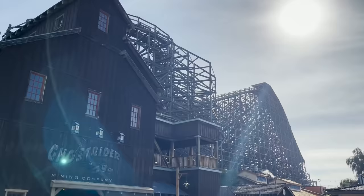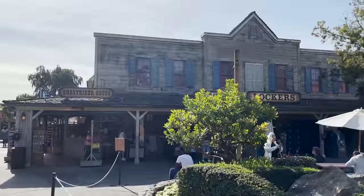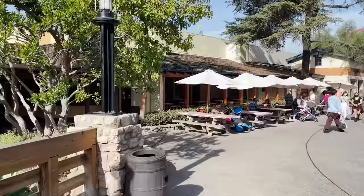The theming here is really fun. You see all these stores where the lockers are. They have a bakery, and this is a soup station. They have a lot, we can sit down and do a lot of eating. Now I'm gonna go back this way and continue on through the ghost town.